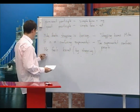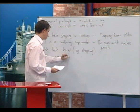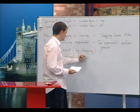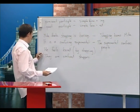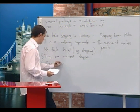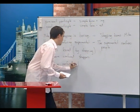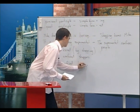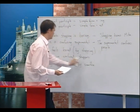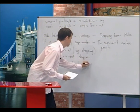In the fourth sentence, the shoppers are confused by something and they are described as confused shoppers. So we write, they are confused shoppers. This is the same as they are confused by something. Actually, in this situation, they are confused by the supermarket.